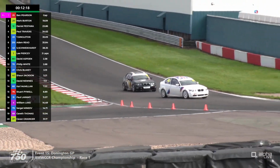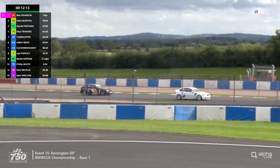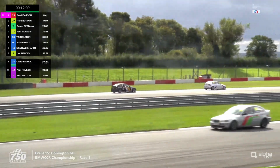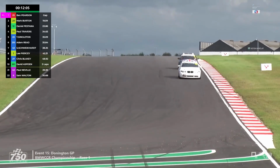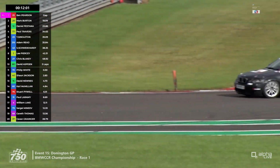Is that Paul Neville in 42 and Sam Walton in 6, I think? So yeah, they've got themselves involved in that dice a little bit further down the order. Yeah, very good way to get into motorsport as well, in particular BMW racing. The Cup class, very cost effective.